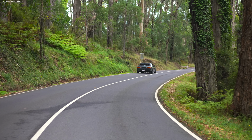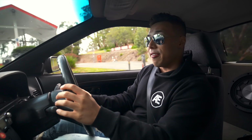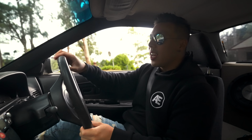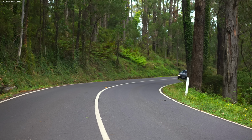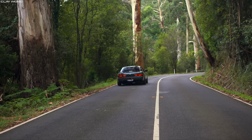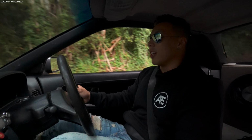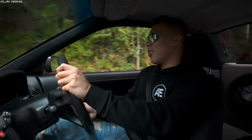It's only running about 10 PSI of boost, and it's estimated to be about 150 kilowatts of power at the rear wheels. But I think it's a really nice amount for what this car is. It's a rear wheel drive, lightweight sports car, and one that's actually from the 90s. And being that it is, it doesn't need that much power to be a lot of fun. It only weighs just shy of 1200 kilos, and wow.